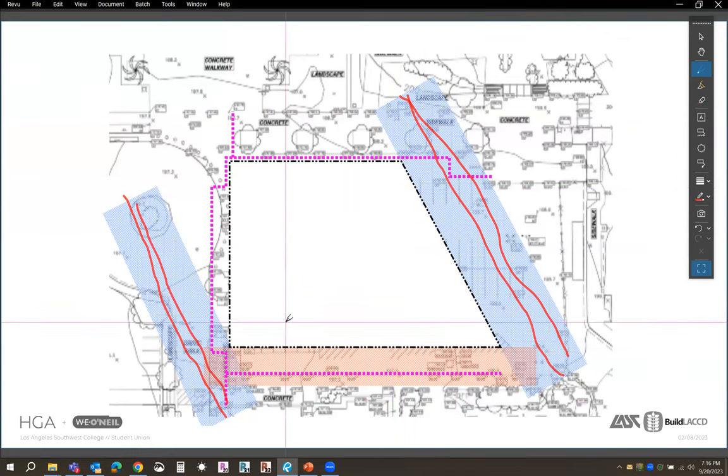Underneath the parking lot, we also found some existing underground utilities, water, fire water, and chilled water, all of these different services that serve different buildings on the campus already that we didn't want to disturb. So that's highlighted there in the pink dash lines.